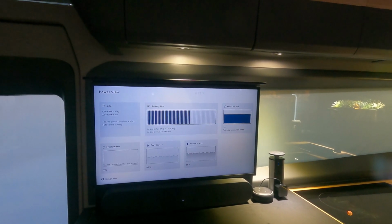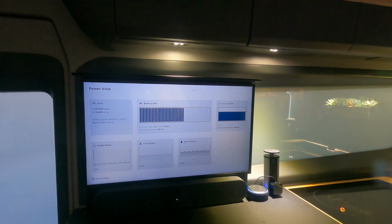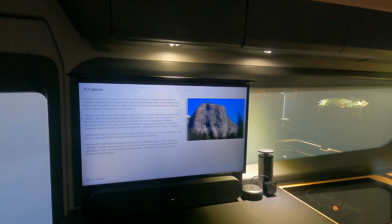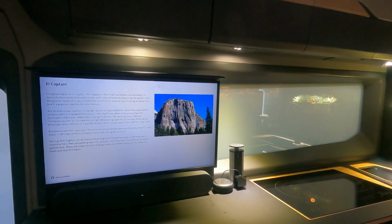But we also gave her the functionality to just help you with the everyday experience. So we want to make a stop today. Alexa, tell me more about El Capitan. She'll be able to do that for you as well. But before you head outside to El Capitan, we need to make sure it's not raining outside. We don't want to go out in the rain.